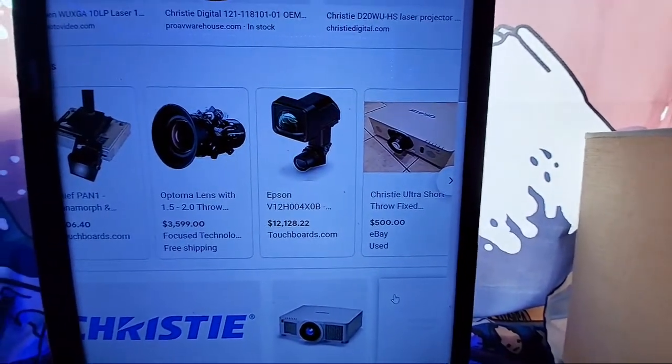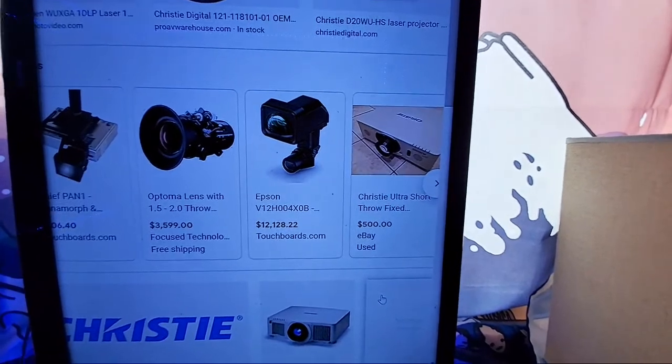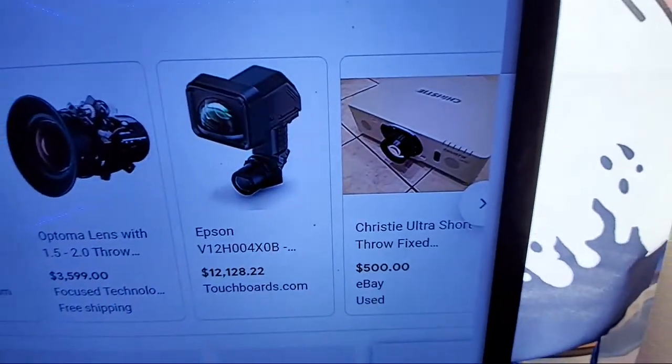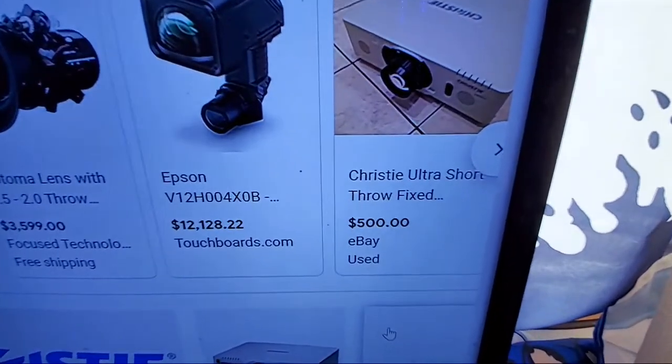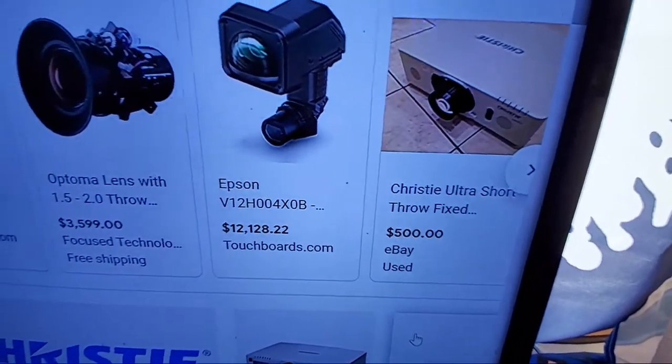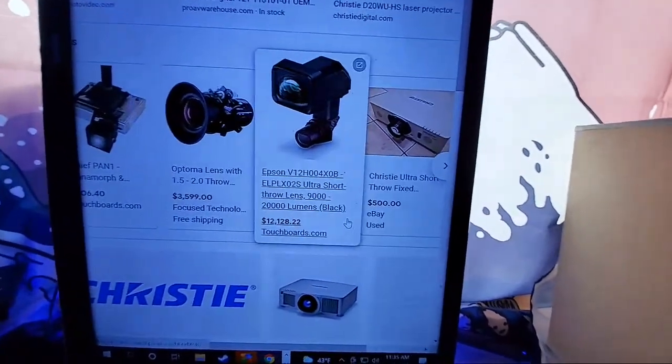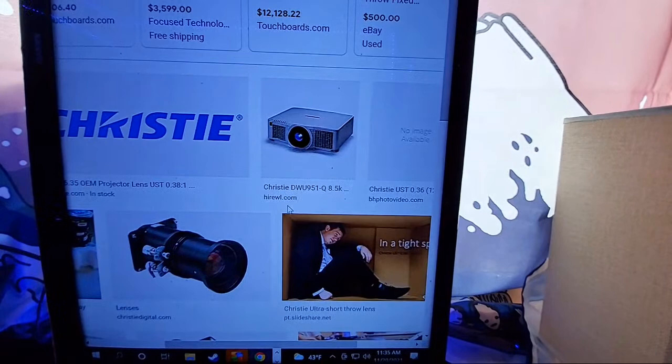And you're talking about, you don't know about the fact that they're interchangeable lenses. Some have dual lamps. There's a whole lot of things people don't know about these particular projectors. Look at the price tag on that bad boy right there. That's $12,000 right there. Is it even at $12,000? But yeah, now it depends on what kind of lens you're dealing with.